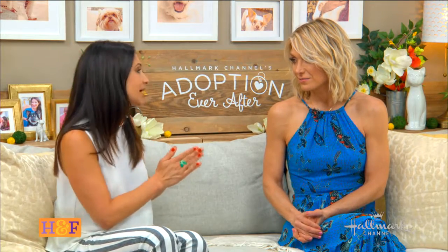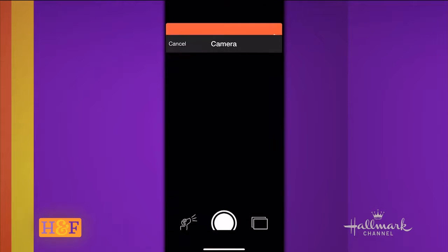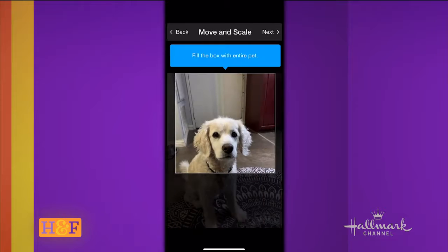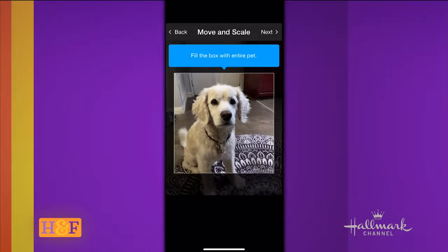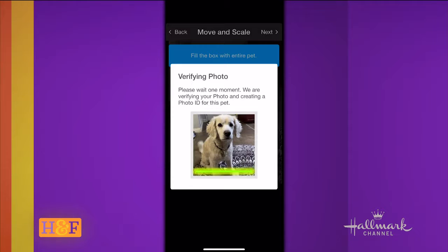And what it does is it helps you if, God forbid, your animal ever goes missing. What you do is you also set up a profile, like we just did a few seconds ago with Scritch. You set up a profile of your animal. You take a picture of them. It uses some crazy, amazing algorithm technology that I cannot explain to you right now. It scans the photo, and it basically is a facial recognition app.